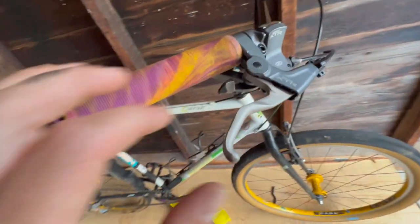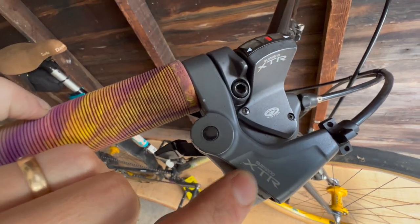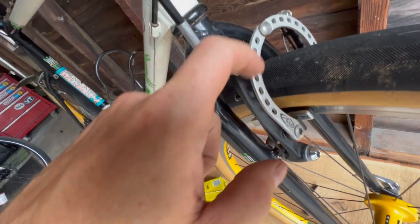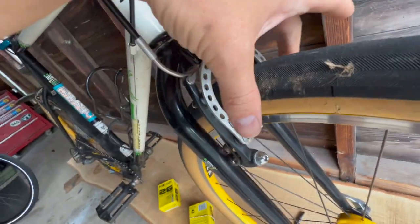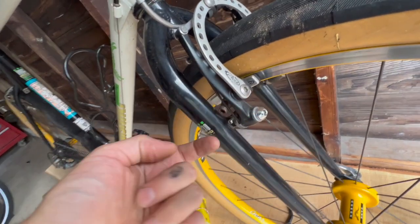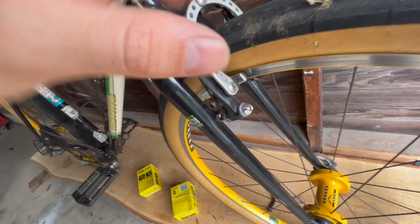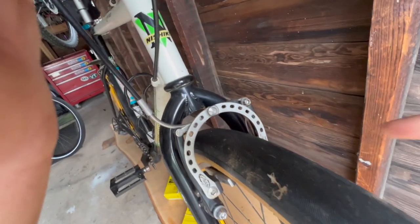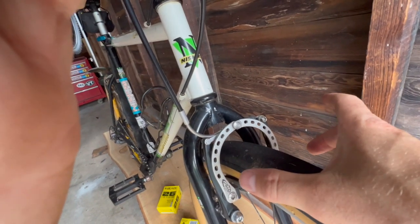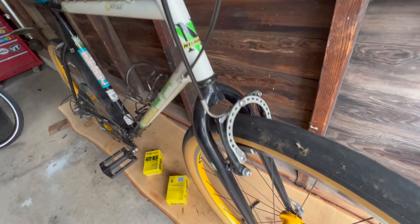It also has full XTR. So it has XTR brakes with an Avid brake bridge. What this bridge does is, as you push on these brakes in, it has a tendency of wanting to spread the frame apart, caused by the force of the brakes. So what these do is it kind of prevents it from spreading the frame out.